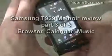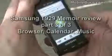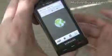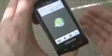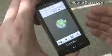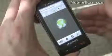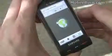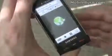I'm going to call up the web browser, which by default goes to T-Mobile's portal. Now this is a 3G device, so it's capable of some fast data speeds. Running some tests, we've been able to get consistently 400 to 450 kbits per second, which is pretty good. But at times, this browser system, which goes through T-Mobile's WAP proxy, really seems slow. This is one of those times. You can see we've been sitting here for quite some time and nothing's happening yet.